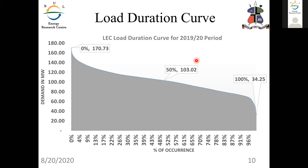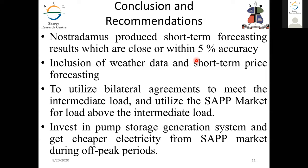So in conclusion, Nostradamus produced short-term forecasting results which are close to or within the 5% acceptable accuracy. Now, to improve the accuracy further, weather data such as temperature and humidity can be included in further studies, as well as short-term price forecasting, since both short-term demand and price forecasting play a key role in trading in the submarket.